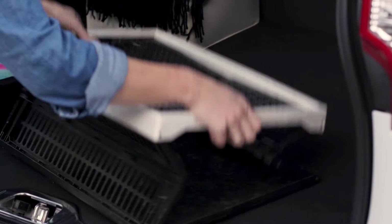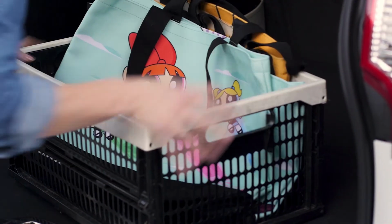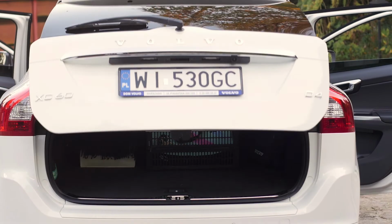I have this foldable box that you can buy in a supermarket, and I carry all my shopping bags in there, and afterwards you can also use it to put little things in there and carry them back home.